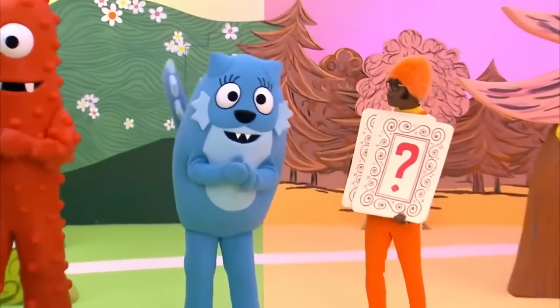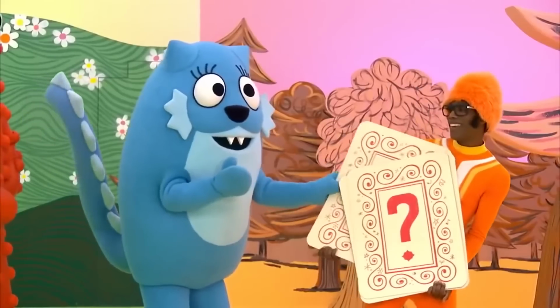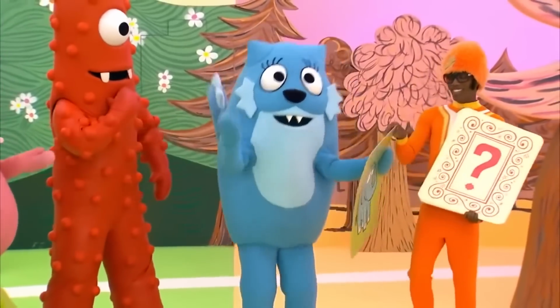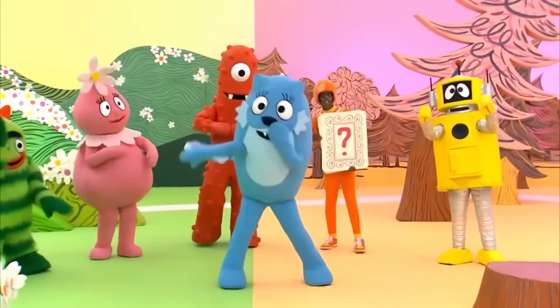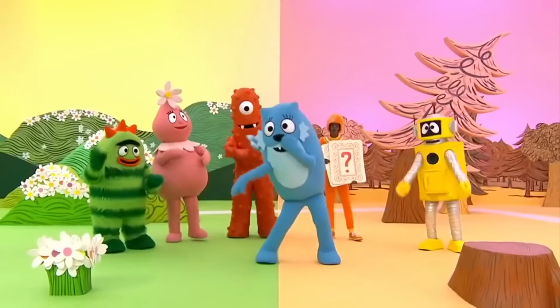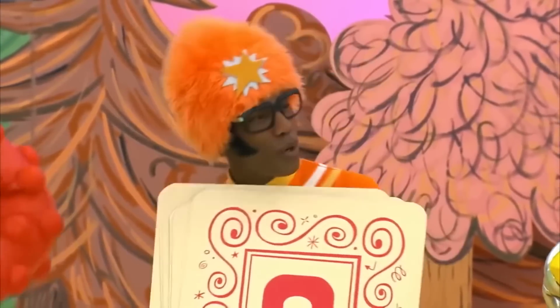All right, then. Toodee, pick a card. Any card. I got an elephant card. I can do an elephant dance. I can do the dance like this. Go, go, go, Toodee. Go, go, do the elephant. Ha, ha, ha. Nice one, Toodee.